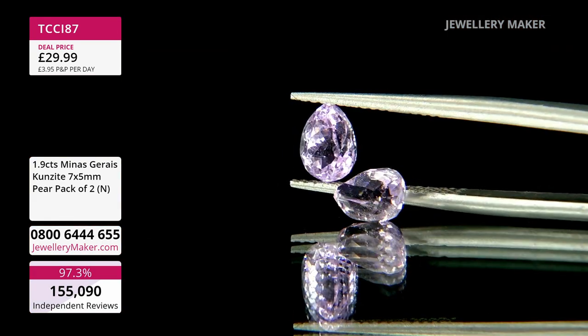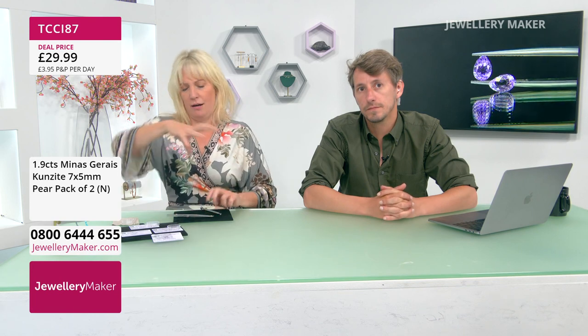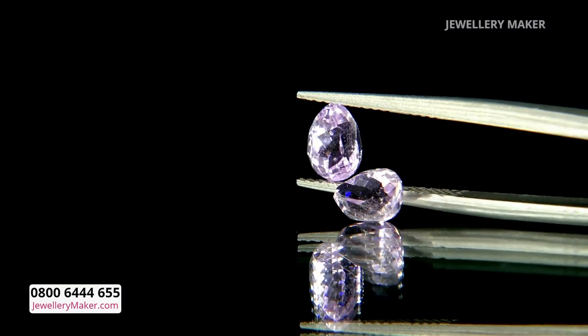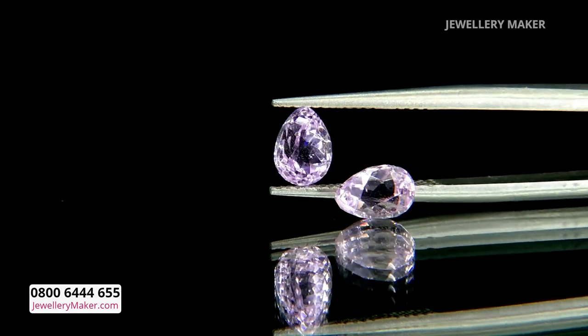I tell you what, there'd be a way of setting these into a moi et toi style ring, wouldn't there? Moi et toi. You and me. Yeah, you and me. So where you have a pair going like that and a pair going like that in a wraparound ring, it's inspired by the ring that Napoleon Bonaparte gave to Josephine. And it's just gorgeous. I'd love to see this in a design like that. Beautiful. Still so easy to set. Beautiful quality. There you go, guys. Well done. Loads of people with these in baskets. Check out as soon as you go. I know, that's fabulous.